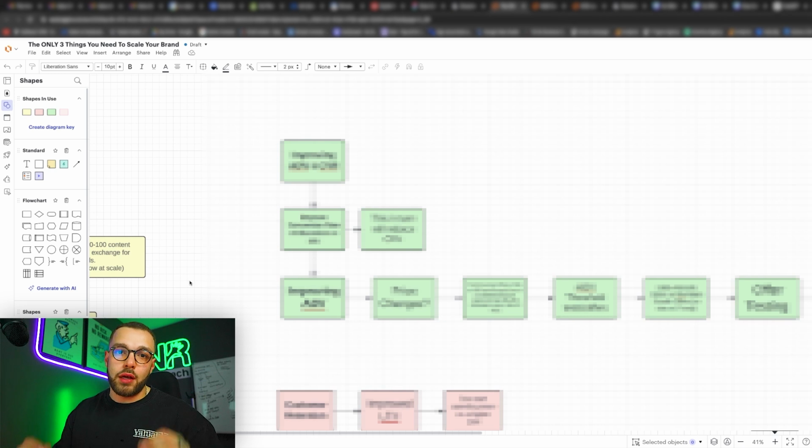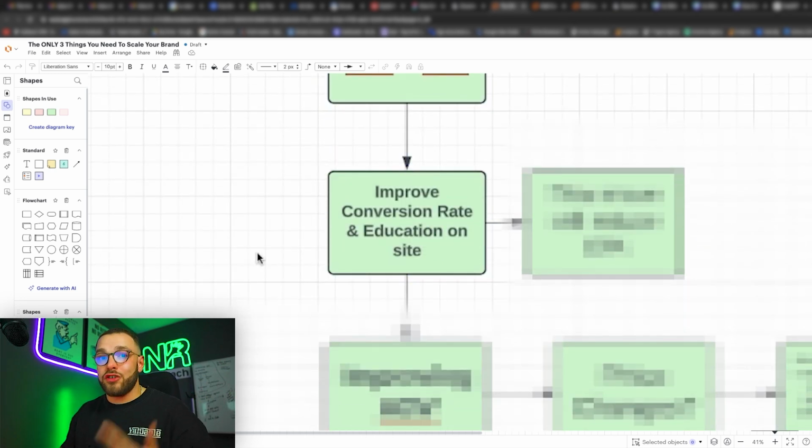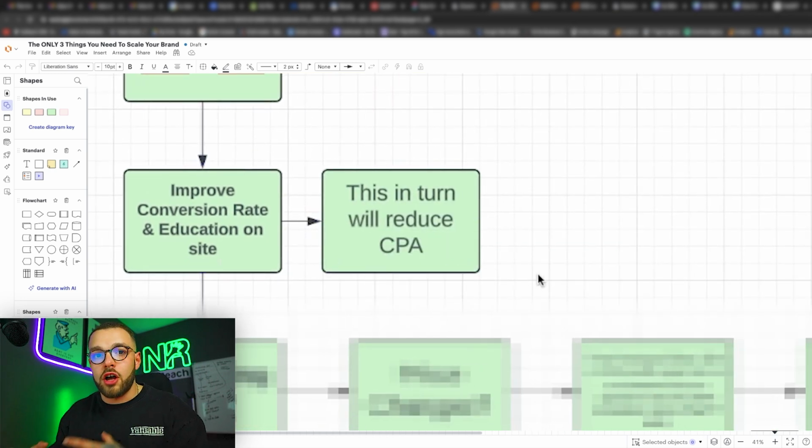Now, the second pillar that you want to focus on in terms of helping your brand grow is going to be figuring out ways to either improve your average order value or improve your conversion rate. And ultimately, this lands under the umbrella of conversion rate optimization. When you improve your conversion rate and education on your website through social proof, through better site navigation, and so forth, this in turn is going to reduce your cost per acquisition, allowing you to spend a little bit more on ads or whatever your channel is as far as acquiring customers. But ultimately, if people are converting, let's say at 1%, and you can get people to start converting at 2%, you've legitimately gone ahead and doubled your revenue without spending an extra dollar or driving more people to the website.